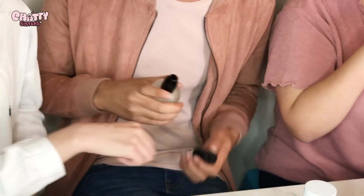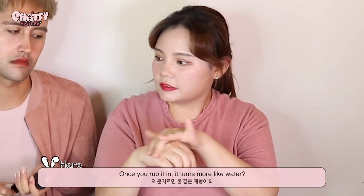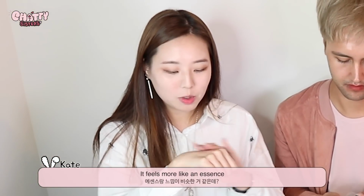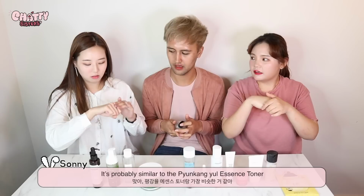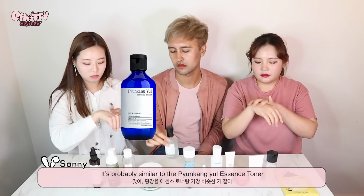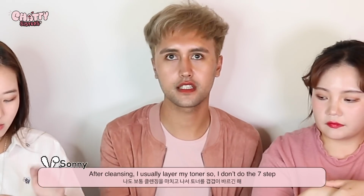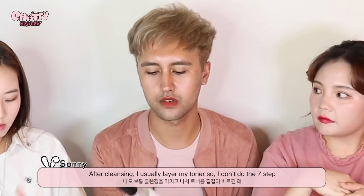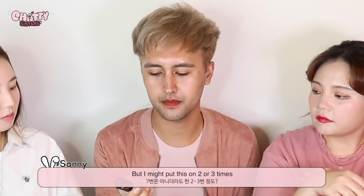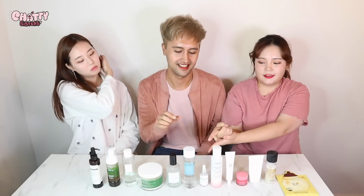Wow. Once you rub it in, it turns to be like a water type. It feels more like an essence. Actually, it's probably similar to the Pyunkang Essence Toner. Oh, it feels good and it's really hydrating. After cleansing, I usually layer my toner, so I don't do the 7-step, but I might put this like 2 or 3 times. And then you use this one, your favorite.